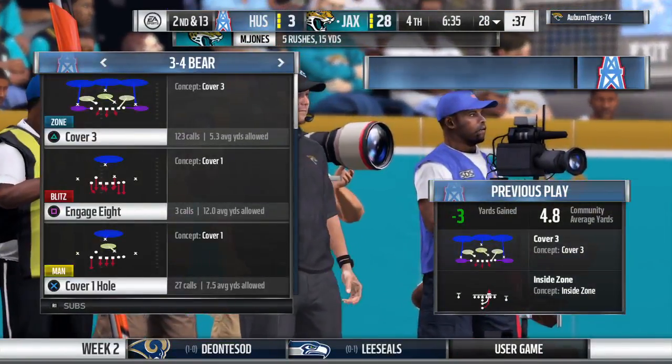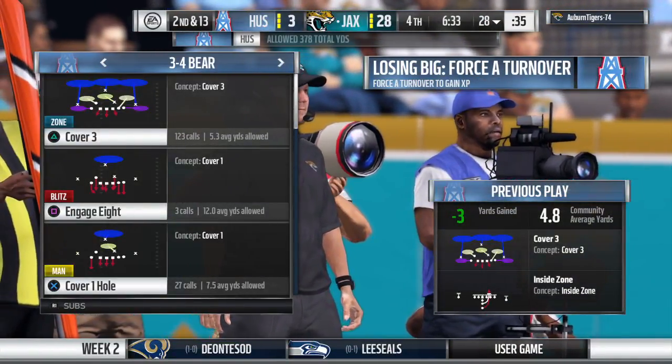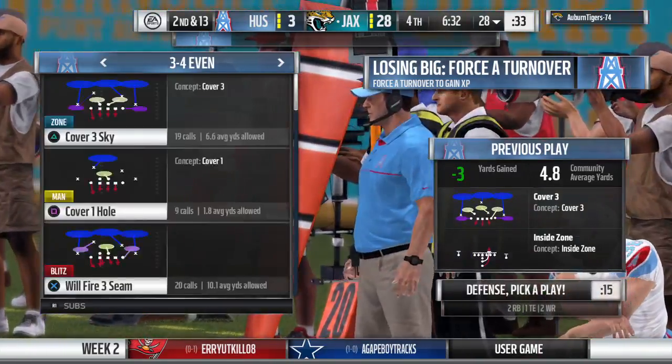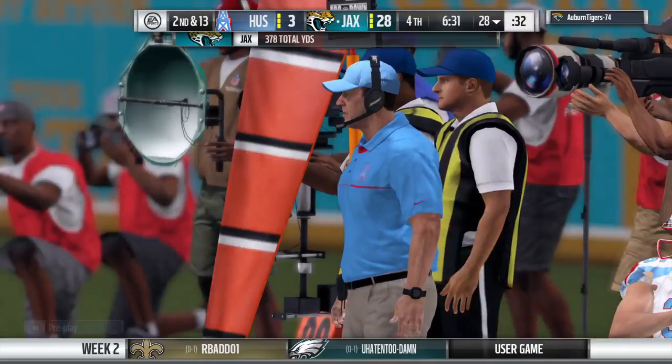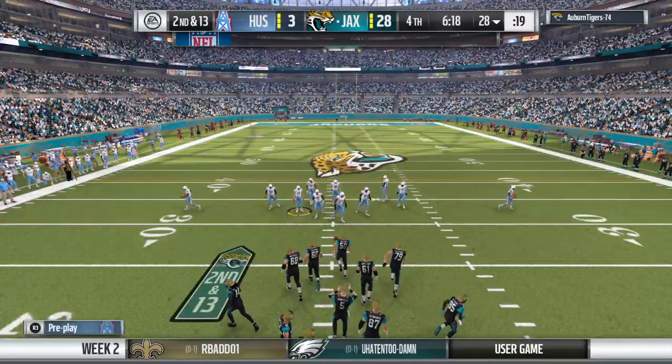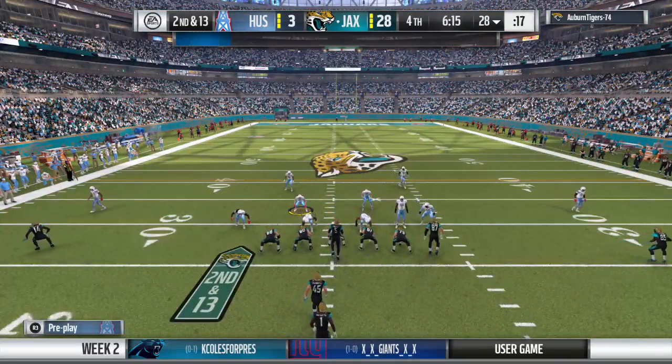I think pressure is always the first way to go. You love pressure. I love it. We'll see if they dial it up this drive. Second down and a little ways to go here. 2nd and 13. And they're definitely showing blitz here.